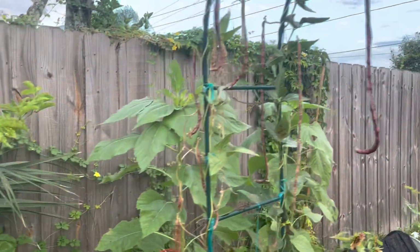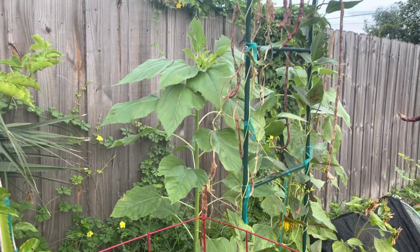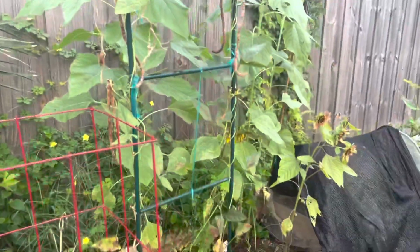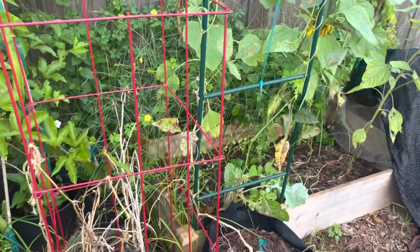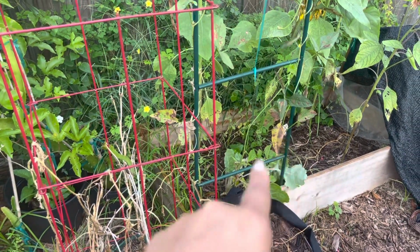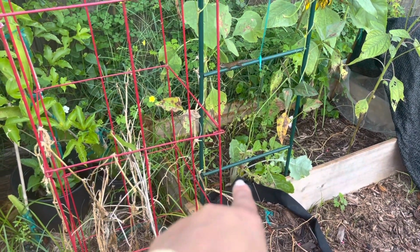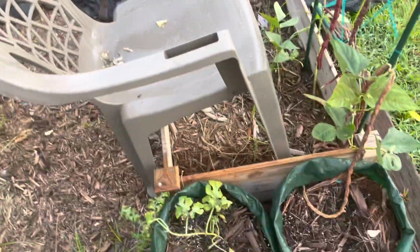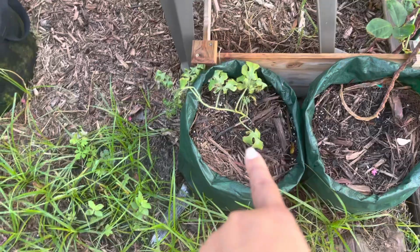Sunflowers back there. Look at the size of the mammoth sunflower. It's huge. Huge. So that's exciting. I did have a collard right there that's been struggling with pest damage. Watermelon struggling with pest damage.